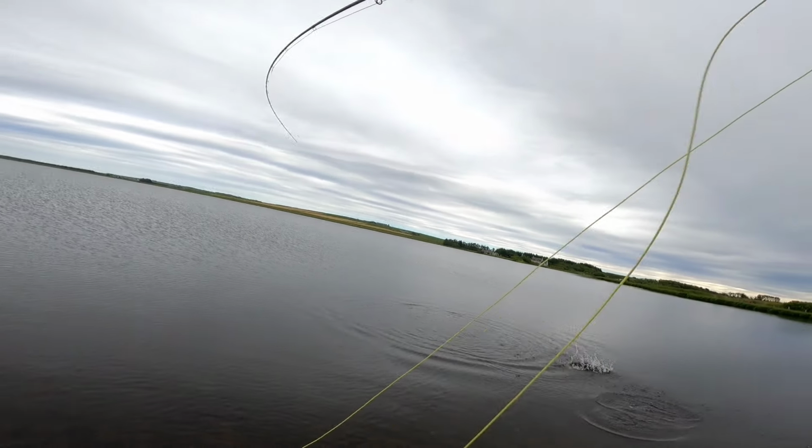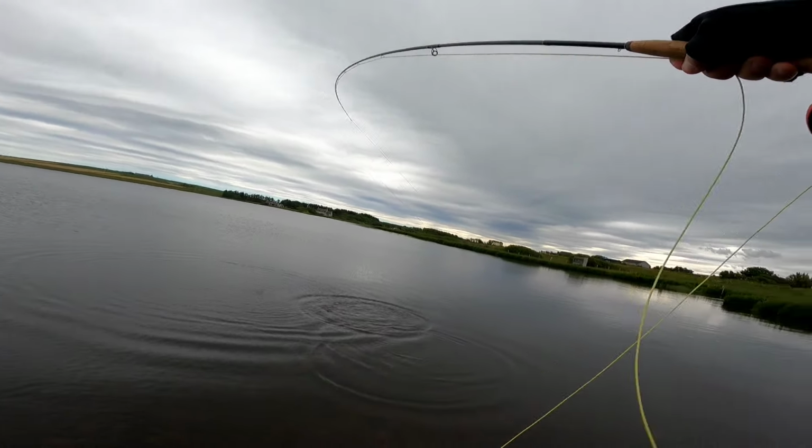I'm missing the takes here, because the takes are so few and far between. Jesus, look at him. Look at a little rocket. Just stuck on the knee. Sparkle dun, and just his lip came up. There he is.